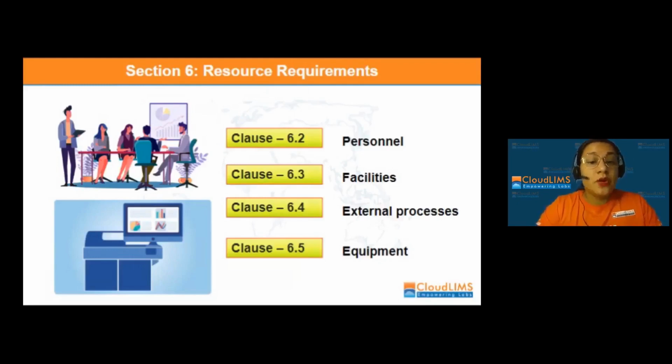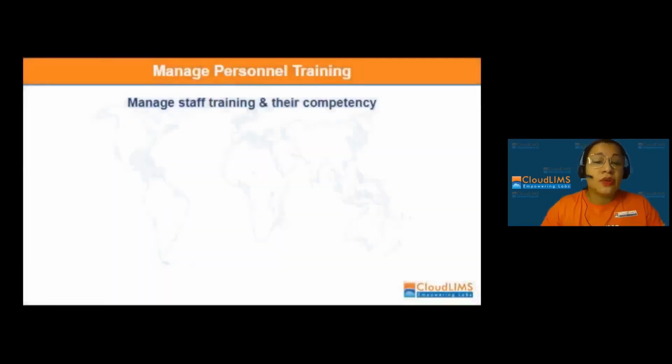Clause 6.4 is about externally provided processes. This is when biobanks decide to use externally provided preservation, storing, or authentication activities. And 6.5 is about the equipment. This is all about the traceability of your equipment. You have to ask yourself, when was the last calibration of your equipment? When was the last maintenance? What SOP was used? So, how can LIMS help to answer all those questions?